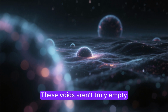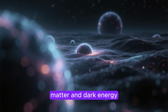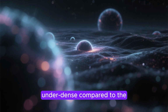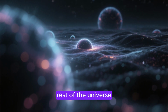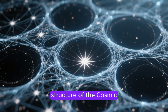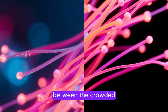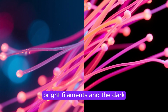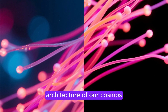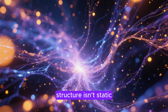These voids aren't truly empty. They still contain a faint whisper of dark matter and dark energy, but they are incredibly underdense compared to the rest of the universe. They represent the vast emptiness that makes the structure of the cosmic web so apparent. It's the stark contrast between the crowded, bright filaments and the dark, lonely voids that truly defines the magnificent architecture of our cosmos. And this incredible structure isn't static.